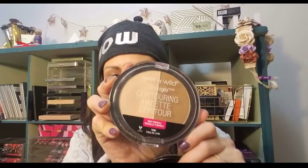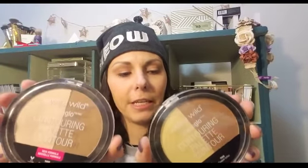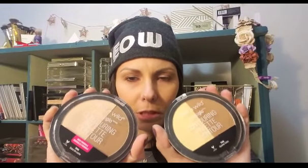Here's another. Wet n Wild Mega Glow Contouring Palette. I bought both of them. I have Dulce de Leche, and Caramel Toffee, or caramel, however you want to say it. This one, I use this guy for contouring, and then I use both of these for under eye, because this one is brightening and it's so great. So yeah, I use both of them and I love them. You can tell I use this one more because it's dirtier, but I do use this one a decent amount. And she got me hooked. She definitely got me hooked.